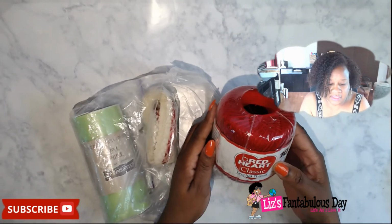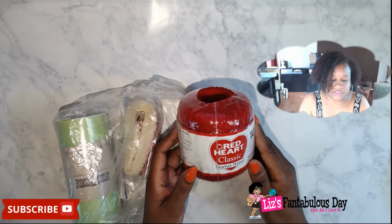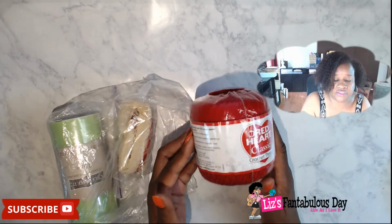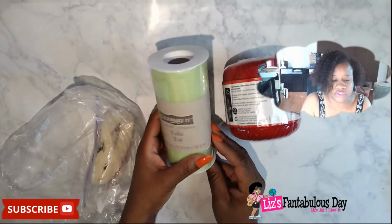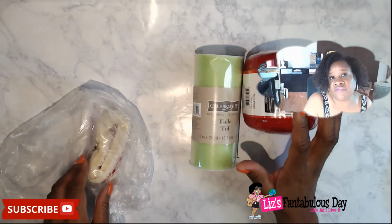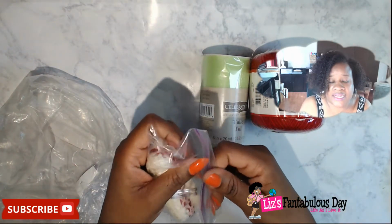So I got some crochet thread, which I used to sew my signatures in my journal. I didn't have any red, I have green. So this will be good for my Christmas release as well. And then I got some green tulle. I already have some green tulle, but you can never have enough tulle. You can do a lot of stuff with tulle. A lot of people call it netting, but it's tulle.